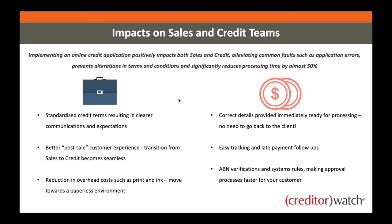So something I like to talk about is sales versus credit. In most organizations, credit will look at sales as a department or group of people that will just want to get a sale. They don't really care whether they're credit worthy or not. They'll just say yes, yes, yes, and push and push and go over credit's head to try to get approval. And then sales will often look at credit teams as the blocker, a hurdle for them to close a deal, get their commissions, get their sales, that sort of thing.